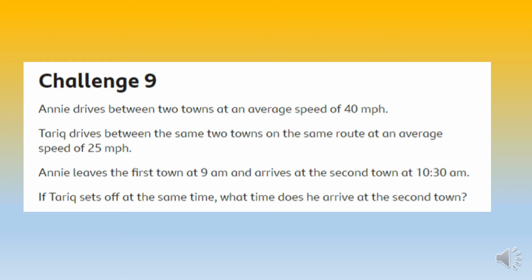Okay, now let's stick with Annie before we look at what Tariq has done. So on the third line down, it tells us that Annie leaves the first town at 9 and arrives at the second town at 10:30. So how long does it take Annie to drive from one town to the other? It takes her an hour and a half, doesn't it? Now, if I know that in 1 hour she can cover 40 miles, how far does she drive in half an hour? That should tell us the distance between the two towns.